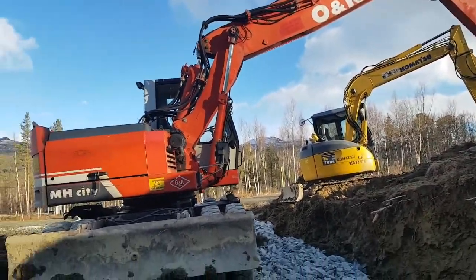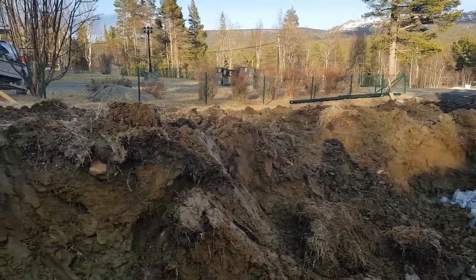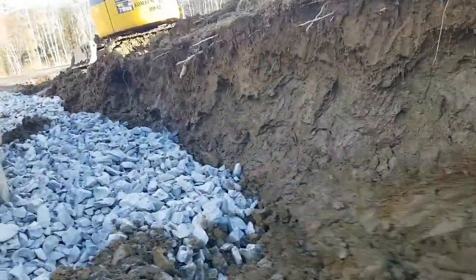But yeah, that's the action for today. I'd say the next step would be to get some more stones down here. So, yeah, exciting project. Exciting.